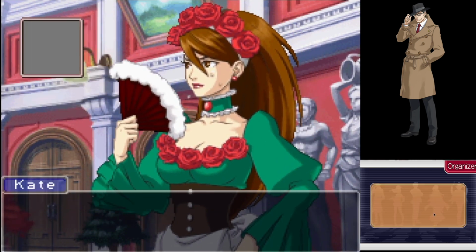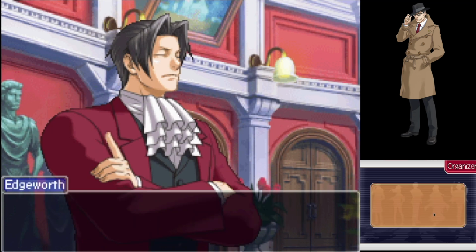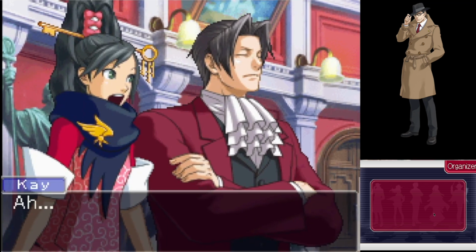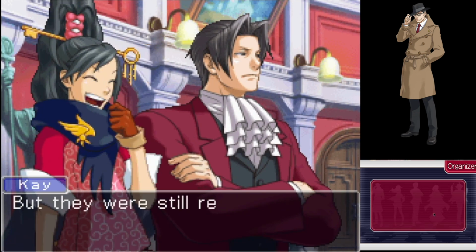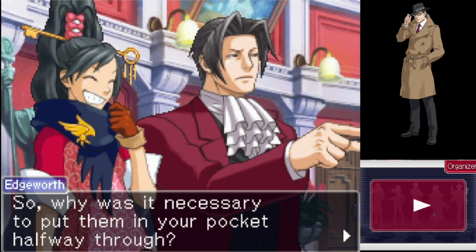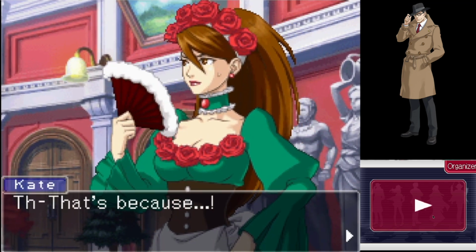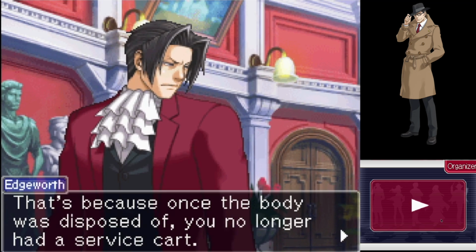The chocolates I give you present. Until then, the chocolates had sat on top of the service cart as you gave them away. But when you gave them to us, you took them from your pocket. Ah, now that you mention it, they were a bit melted. But they were still really sweet and tasty. So, do you have any more? Okay. So why was it necessary to put them in your pocket halfway through? That's because once the body was disposed of, you no longer had a service cart.